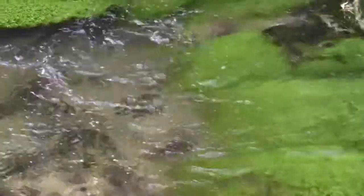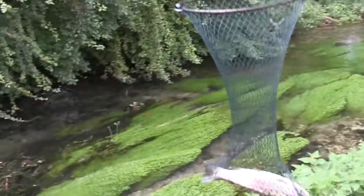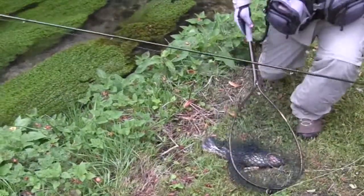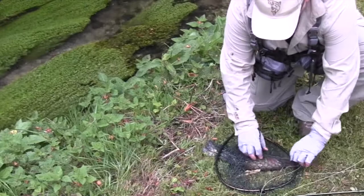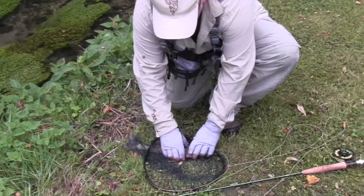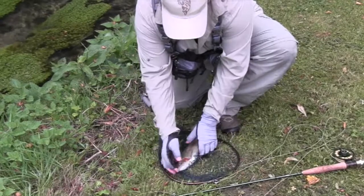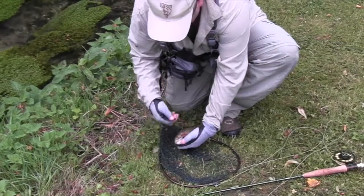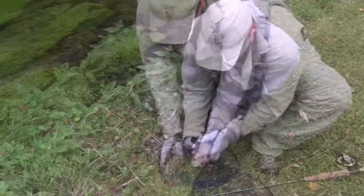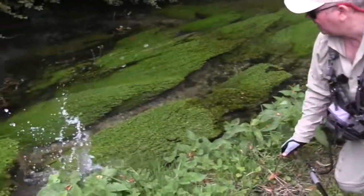I'll try and get the net under him without going in myself. Oh, nice little fish. That's a rainbow, but any fish on a dry fly is just outstanding. And to get it in an environment like this is just incredible. That's come out straight away. We won't play too much with these. It's all catch and release in the stream. There you go, got a lovely little rainbow from a tributary of the Itchen. Perfect.